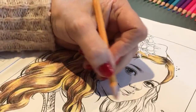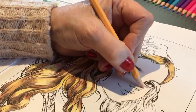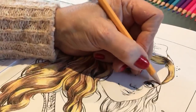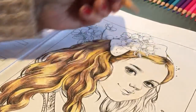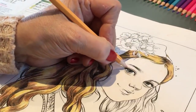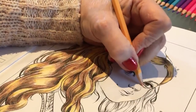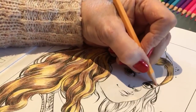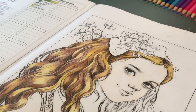So again, stay away from the eye because then we can keep that lovely highlight on the white of the eye there. And then we can go back in there. Two layers, of course. Not quite sure a young girl like this should have bags under her eyes, but there we go. She seems to have got bags.